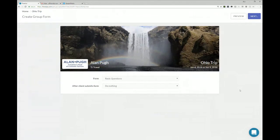And there's a reason that I want to point this out to you guys. This is a really cool feature. If you want to have a link that any client can click, say they have a destination wedding, and you want them to be able to give a link to all their friends and family to sign up to join that trip, you can do that.